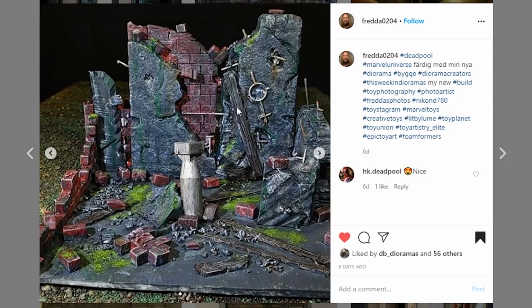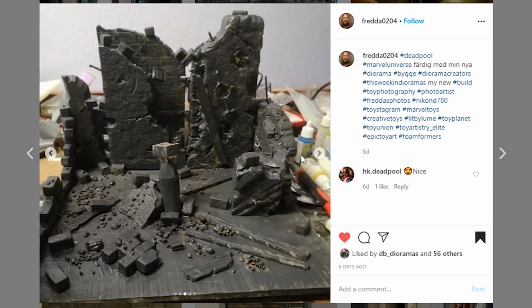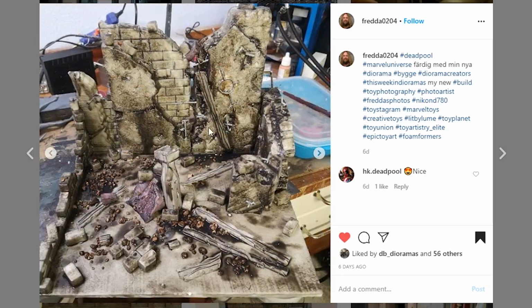You can see lots of different paint colors and tones. I love the greens on here. It just really, really works well, and I'm really digging on this piece. You put a lot of work and effort into it, and somehow you're getting this stuff out really fast too. So great, great work on this.